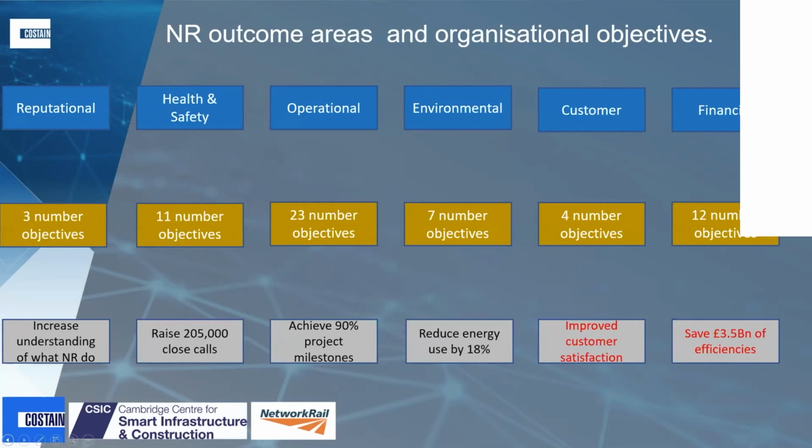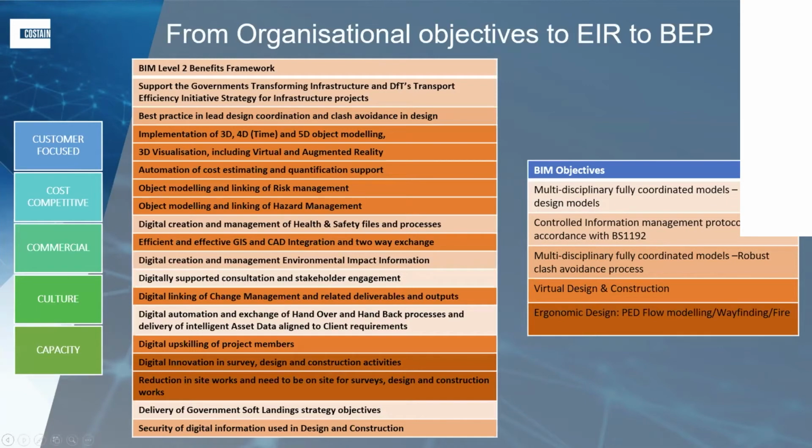And as we can see there, Aaron spoke earlier about the improved customer satisfaction element for his presentation. We're going to look particularly at the £3.5 billion worth of efficiencies that Network Rail want to capture or develop, I suppose. And how do you do that? So one way of doing that, obviously, is to put those requirements for data and the data that you need in order to generate those efficiencies or capture those efficiencies, both in this contract and in other portfolios of work that Network Rail are doing, into their employer's information requirements.